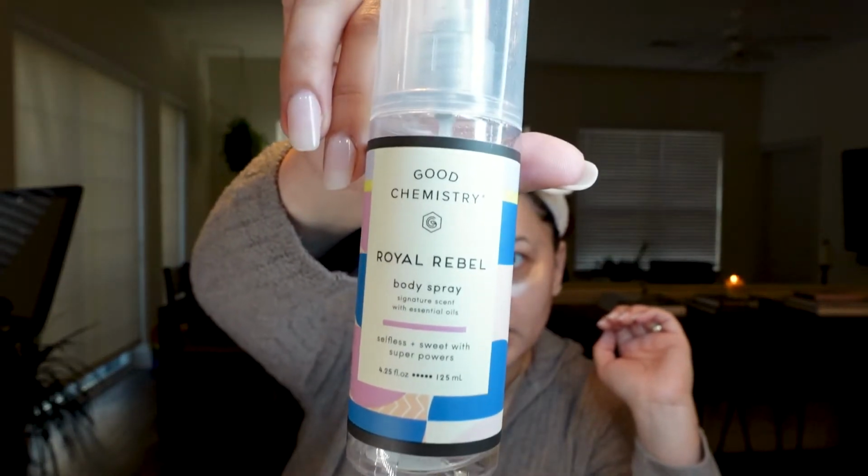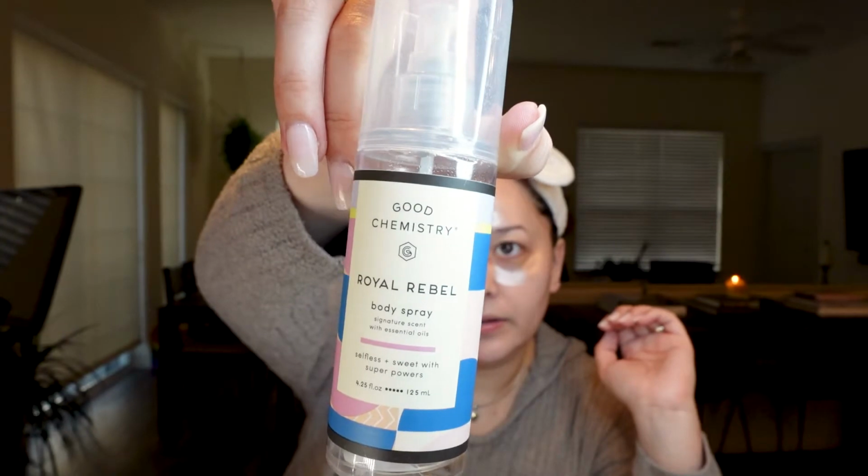I have the Good Chemistry Royal Rebel Body Spray. So by Good Chemistry, the scent is Royal Rebel, and it's saying pink pepper, golden amber, and like a musk scent. So if you like that musky scent, I have a little bit left. I'm trying to get as much as I can out of it. I don't have a whole lot of perfumes. I just have my favorite ones that I stick to, and that's it.